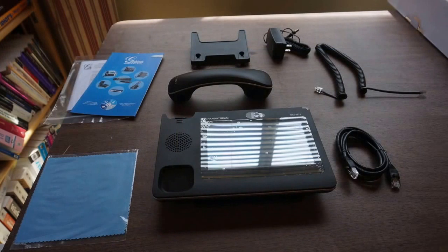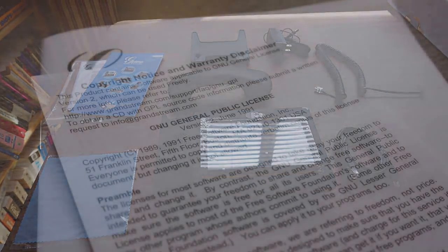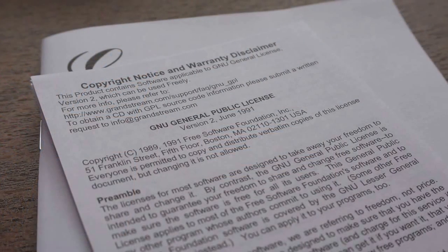The phone itself comes with a base unit, a handset, a wall mount, an Ethernet cord, a handset cord, a power adapter, a cleaning cloth for the screen, and various documentation, including, I kid you not, your very own printed copy of the GNU General Public License.